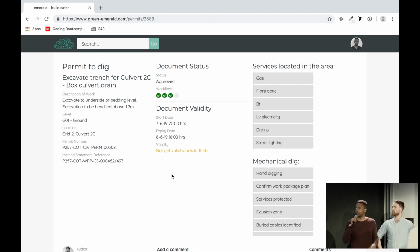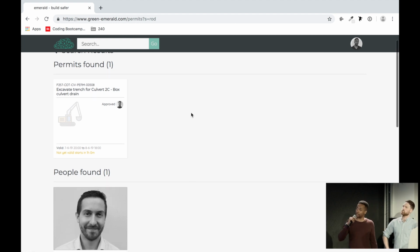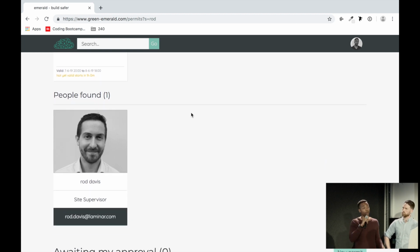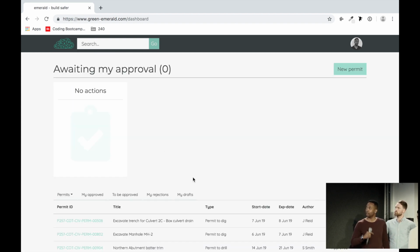What I want to do is just double check that it's been assigned to him, so I'm not getting a call at 3 o'clock in the morning asking where this is. So I'm going to go to search. Site supervisor's name is Rod. And lovely, I can see the permit that I've just approved is there, and it's been assigned to Rod Davis. So brilliant, I'm safe in the knowledge that he's got that permit. I'm going to go back to my dashboard. I've got no more actions awaiting me. That's great. I can enjoy my weekend.